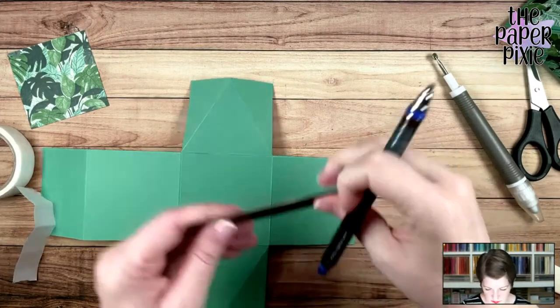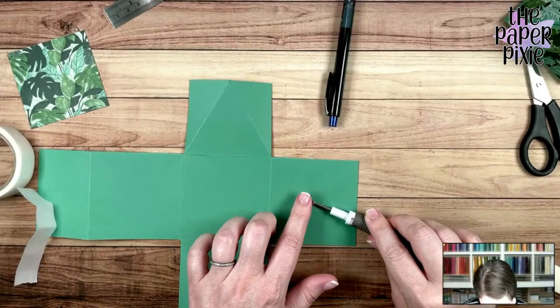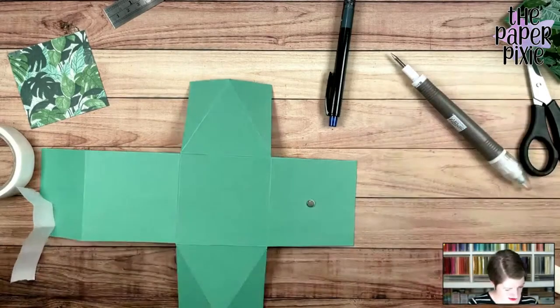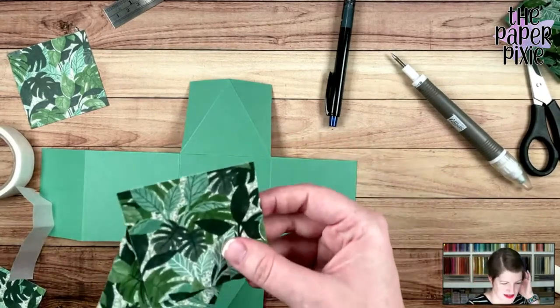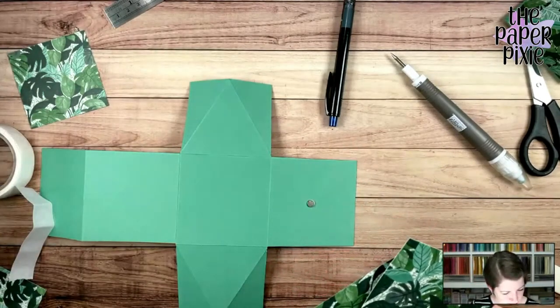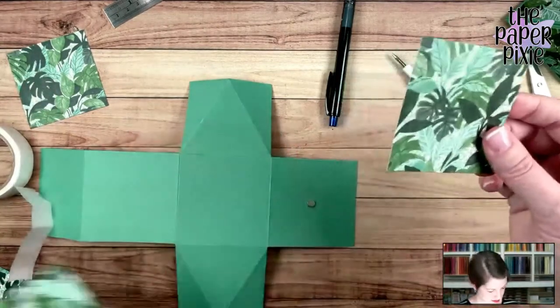All right, just doing a little pencil mark there. And we'll stick the magnet. I'm eyeballing it to be about, there's that. All right, so we've got two pieces from the, now what's the name of the paper? I should know. The Plentiful Plants, that's the bundle. Bloom Where You're Planted designer series paper.